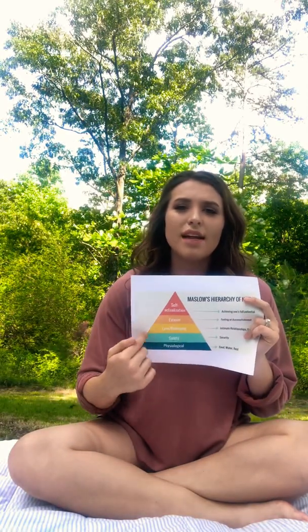In this assignment, we learned about Abraham Maslow, who created the hierarchy of needs. He was an American psychologist who wanted to dig a little bit deeper and make a prioritized diagram to show the needs that each person needs in their life. This is an example of his hierarchy of needs. They always look like this triangle with 5 pieces in them.